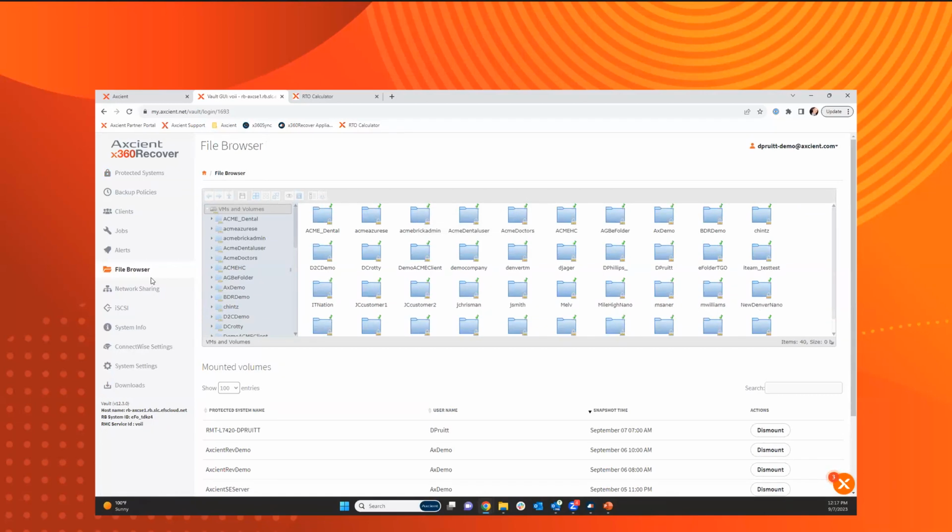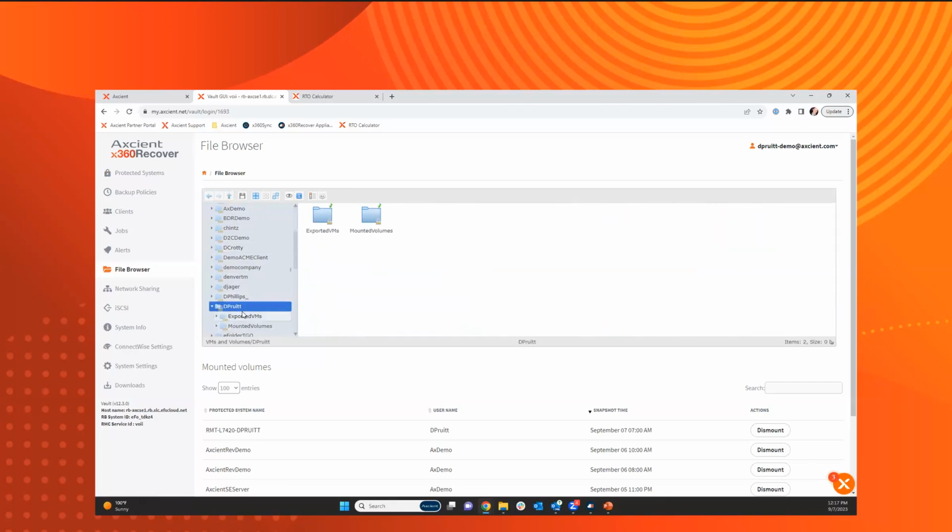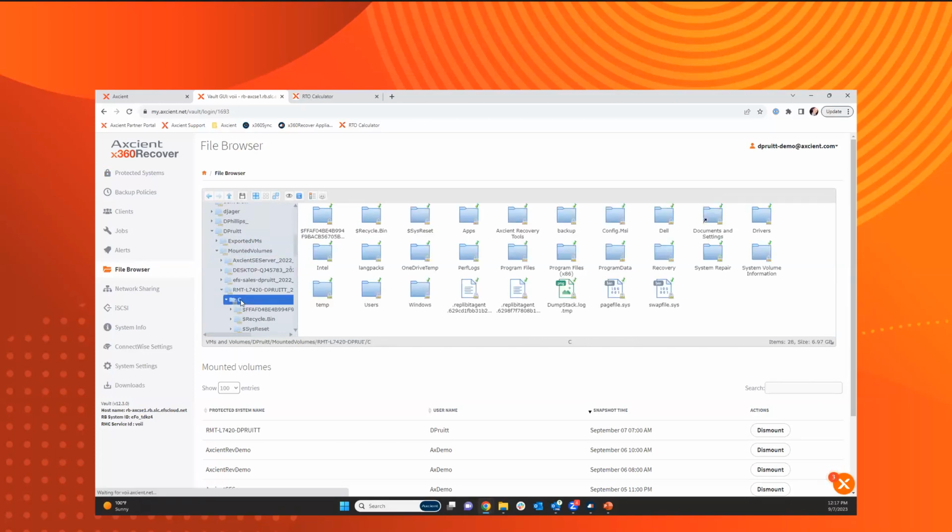Now, this is just one way that you can help end clients get access to their data and help them restore it. And then from here, I'll just come over into my organization. I can go into mounted volumes. There's my laptop. There's the volume. And then from here, I can dive in specifically looking for whatever I need to find, grab.